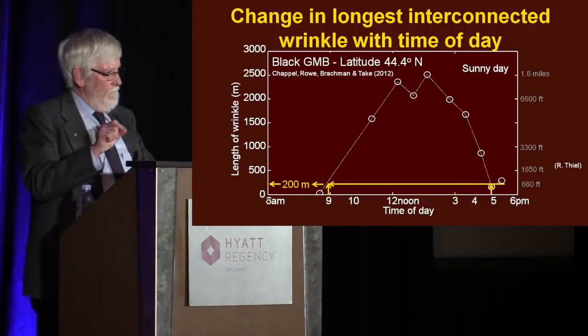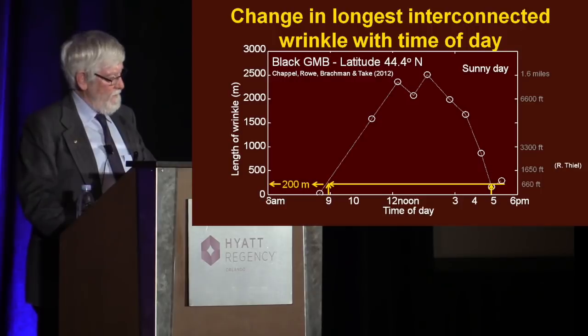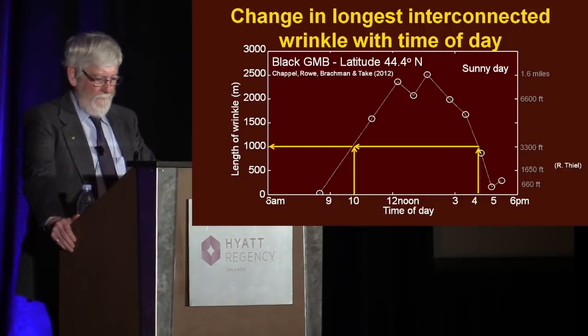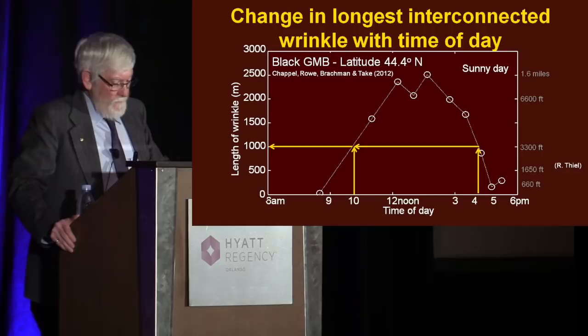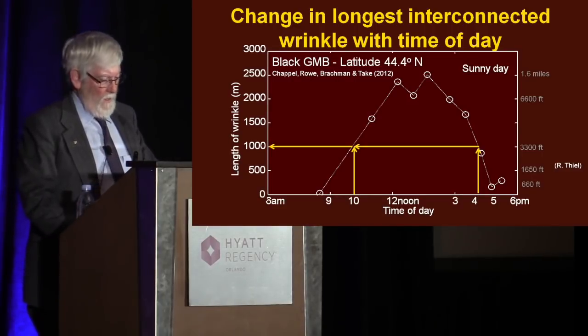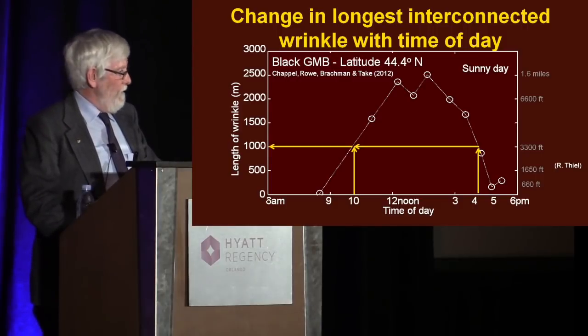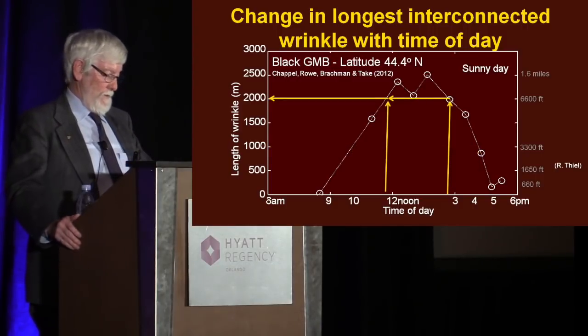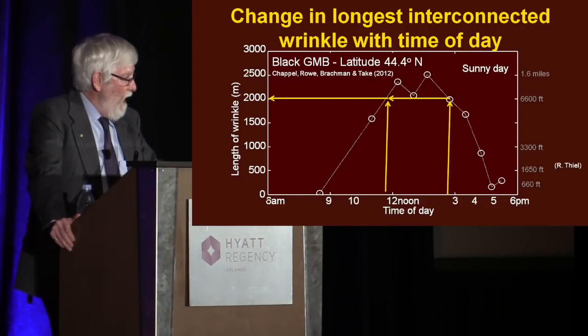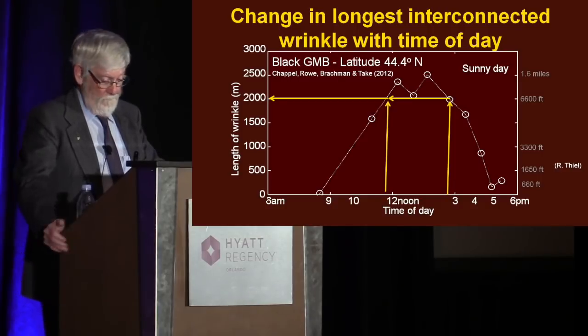I want you to remember the timing that goes with that, because I'm going to come back to that 200 meters in an example. And if we were to cover it before 10 in the morning or after 4 in the afternoon, our longest wrinkle would be 1,000 meters, or about 3,300 feet. I'll come back to that too. And of course, if we cover it towards midday, we will get much longer wrinkles. Between 11:30 in the morning and 2:30 in the afternoon, we're looking at in excess of 2,000 meters and up to 2,500 meters, or 1.6 miles of interconnected wrinkle.